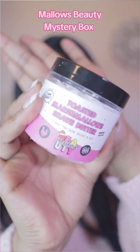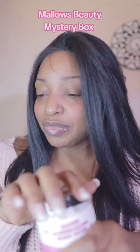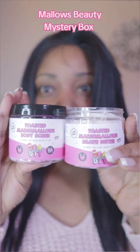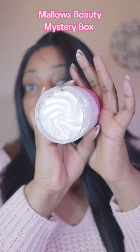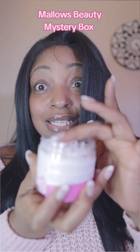Okay. Oh, and then we get a toasted marshmallow shave butter as well. So I now have 3 of their shave butters, which I'm so glad, because honestly, I don't ever want to run out. But yeah, so that is so great that I got the toasted marshmallow as a complete set. So I'm just going to be smelling divine. Oh my gosh, when you look at it, it looks really airy, but it's dense. It's a very dense cream. So I'm so happy, guys.